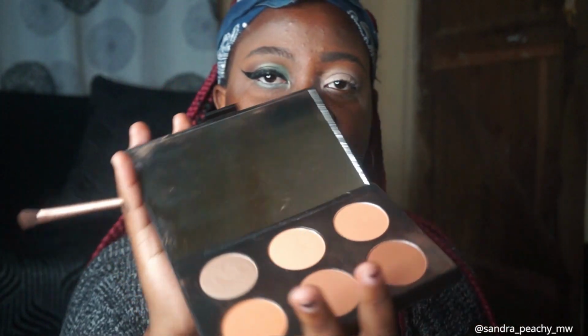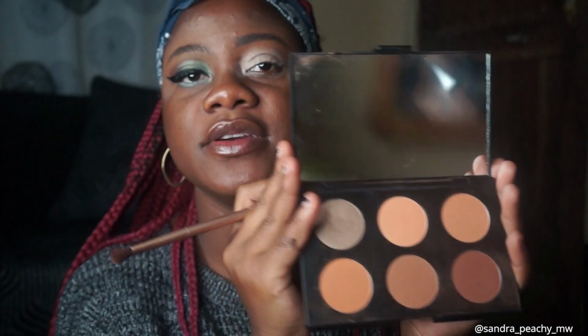I also did get this palette. This is a contour palette which I just recently got. I think I wanted to include that I got this palette because, you know, it's cute.